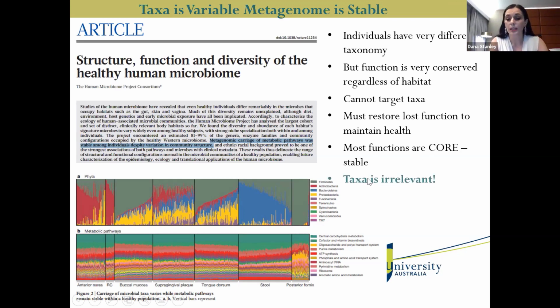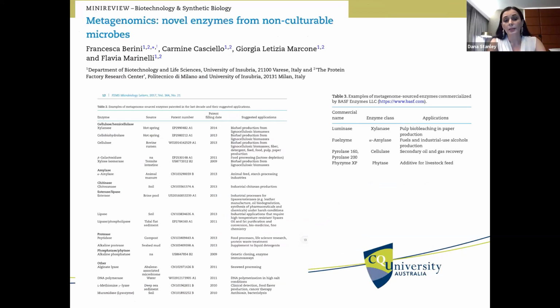This kind of makes taxonomy irrelevant if we want to do an intervention and change something in the treatment. Say we have a treatment and we want to intervene in disease, targeting taxa is not going to give us much. Again, we can look at our data at gene level, but we can also look at it at protein level, enzyme level, K categories, and so on. And this allows us to get a lot more information as opposed to just looking into taxonomy.